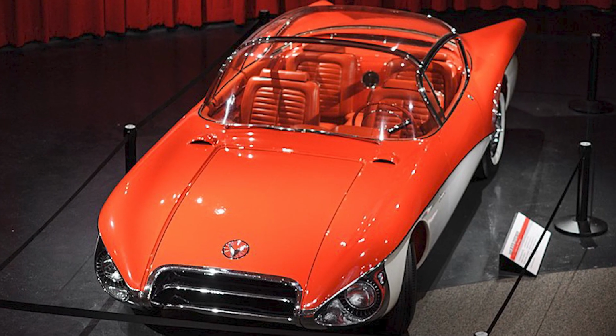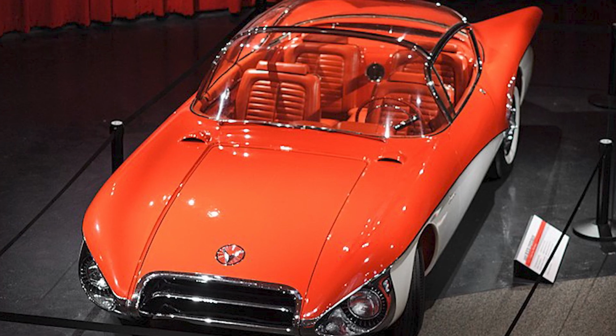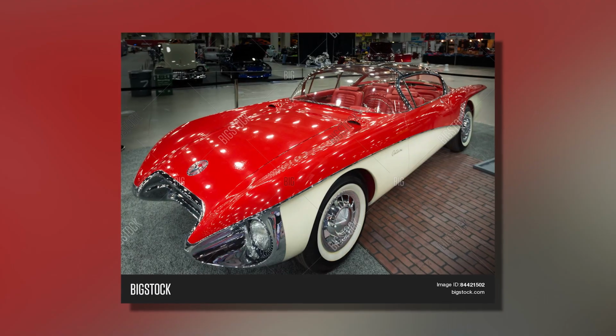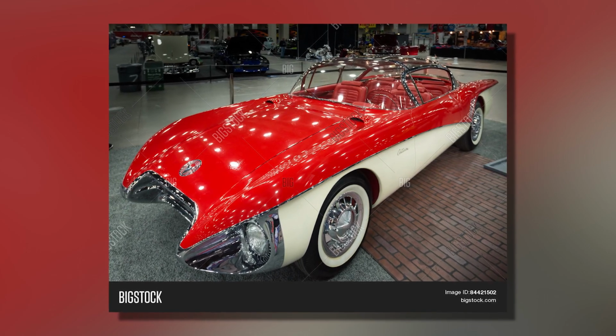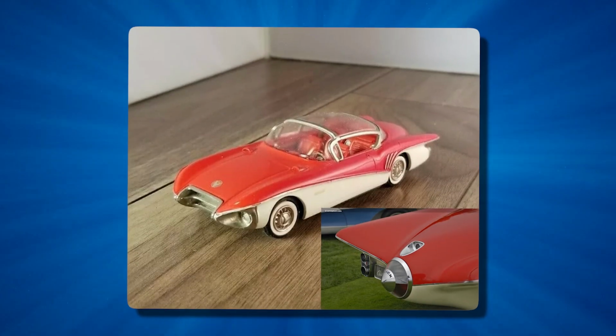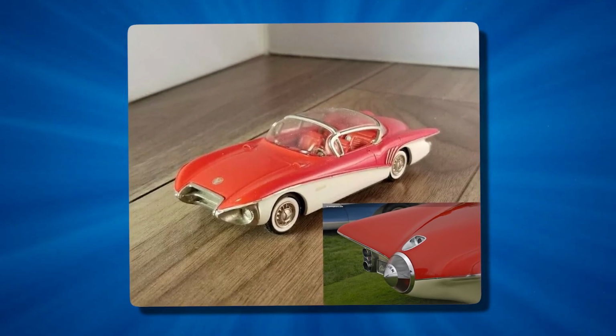So why is the Centurion considered one of the weirdest and strangest cars ever made? Well, it was essentially an innovation overload. Buick used the Centurion as a playground for experimentation, packing it with features that seemed straight out of a science fiction novel. From the rearview camera to the bubble top, every element of this car screamed future.